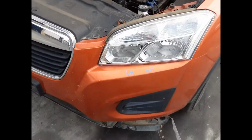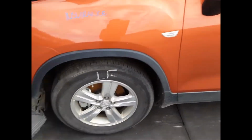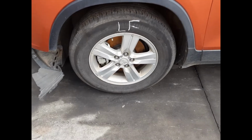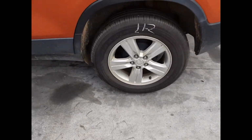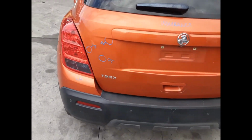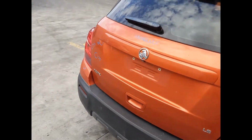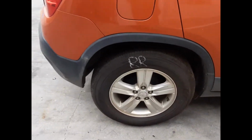We have the left-hand headlight, left guard appears to have no damage, left power door mirror, left front 16-inch factory alloy mag with a good tyre, left front door appears to have no damage, left rear 16-inch factory alloy mag with a good tyre, left-hand taillight, tailgate, 3 minor dents, camera type gate, right-hand taillight, right rear 16-inch factory alloy mag with a good tyre, both right-hand doors appear to have no damage, and a right power door mirror.